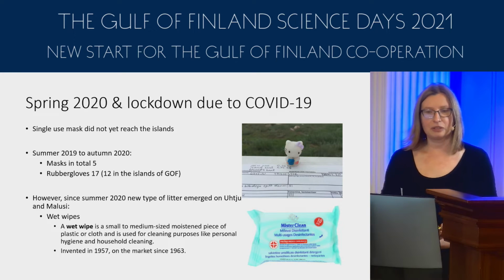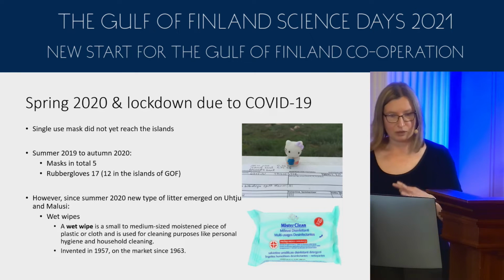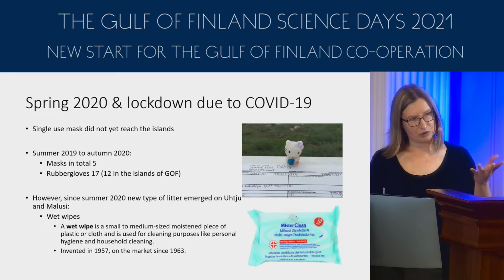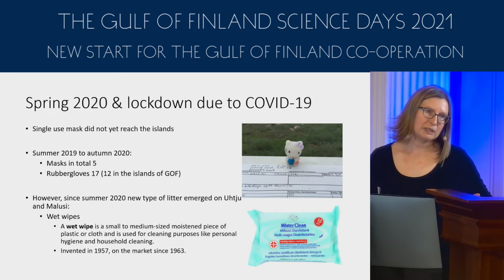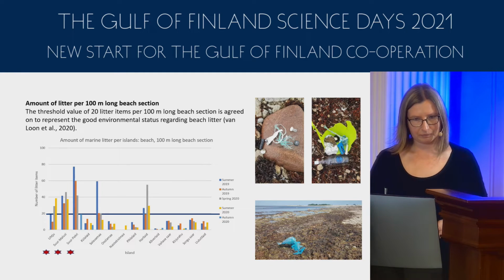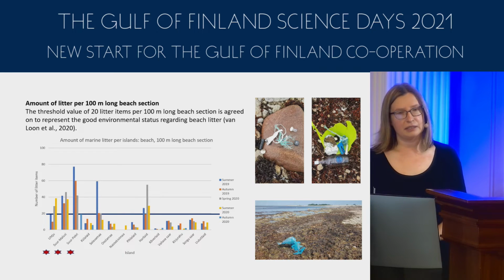However, since summer 2020, there was a new type of litter in Uhtju and Malutsi Island, and these are wet wipes. Wet wipes have been with us for almost as long as plastic itself, but this COVID lockdown certainly brought a new use of those, just wiping hands. For Uhtju and Malutsi, it is also important to note that probably these wet wipes were carried there by birds.